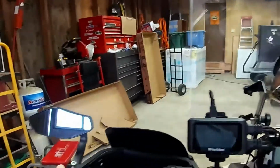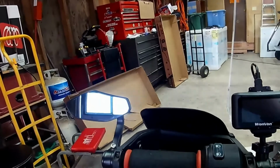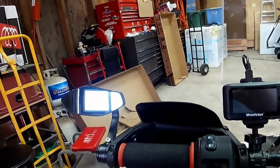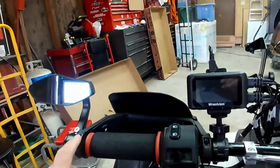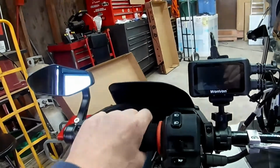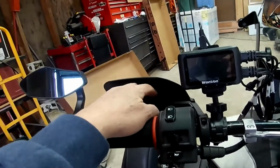I got myself some aftermarket rear view mirrors too. I kind of just like the sculpted way they look. Kind of adds to the oddball looking way this whole thing looks. Had some rally grips installed, and then I put the foam grips over them. You can see that they got the hand protectors here.